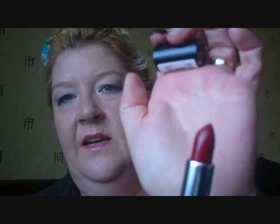Then I went to the MUA. Well, I didn't first go to the MUA counter. I was looking around to get a decent sort of what I call true cherry red lipstick, because I hadn't got one, and this is a really, really deep red. I love it, absolutely love it. There you go. I ended up going to the MUA counter in the end because I just couldn't find the colour that I wanted in any of the other companies. So yeah, that's really, really nice, a really deep red.